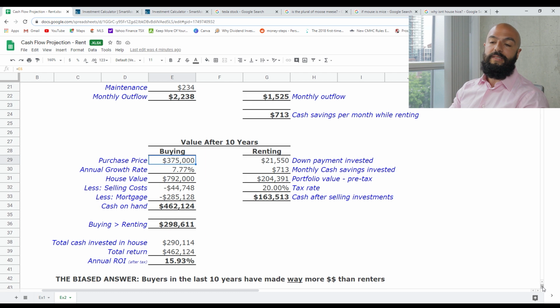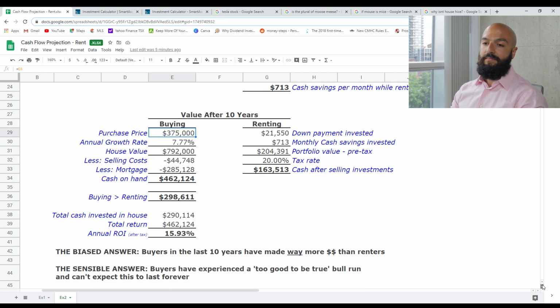What can we derive from this? The biased answer. Buyers in the last 10 years, maybe even 15 years, have made way more money than renters. That's true in almost every scenario, unless you bought a house that was tearing down and falling apart. The sensible answer. Buyers have experienced a too good to be true bull run and can't expect this to last forever. There's no way this is going to be going up 7.7% a year. We've experienced something too good to be true. It won't last this long, and that's fine.